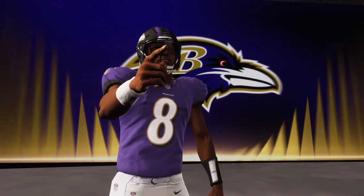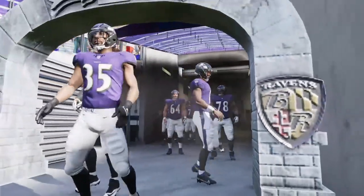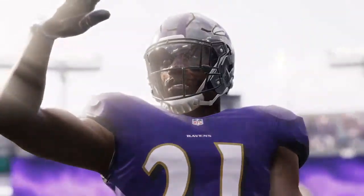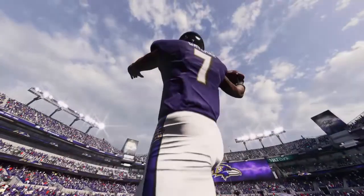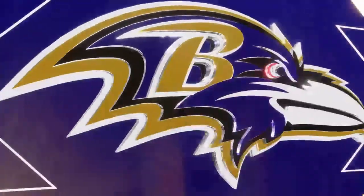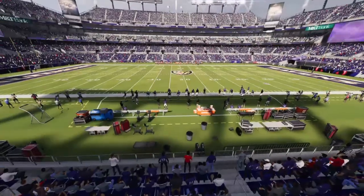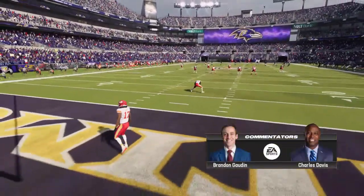Today, from M&T Bank Stadium in Baltimore, Maryland, this is the NFL on EA Sports. We'll see Lamar Jackson and the Baltimore Ravens taking on Patrick Mahomes and the Kansas City Chiefs. With Chesapeake Bay gleaming in the distance, we are inside M&T Bank Stadium near the Inner Harbor in Baltimore, Maryland.